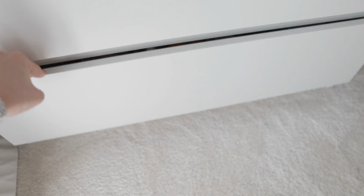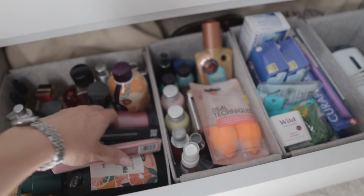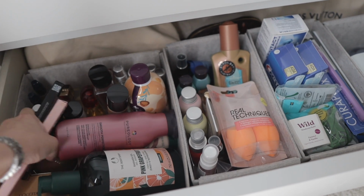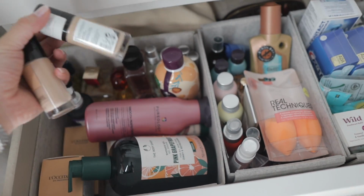Then I also have some backup products in here. This is my backup drawer, and I have this makeup products as well as my summer bronzer. And then also I have the two backups of the foundation. And lastly, this is my time will tell box where I have some makeup brushes that I'm not sure what to do with.